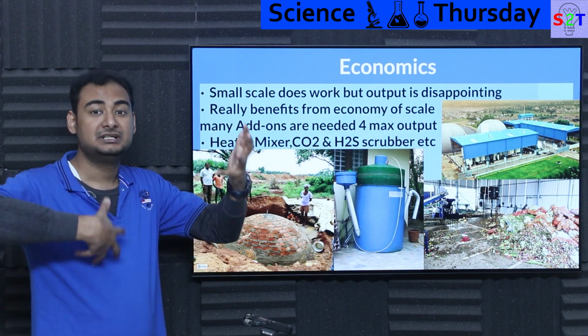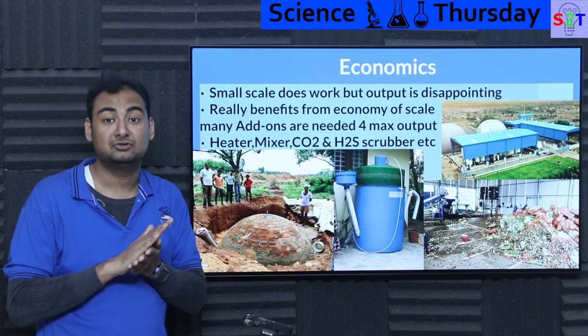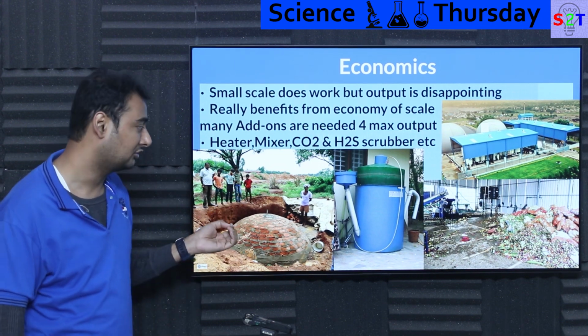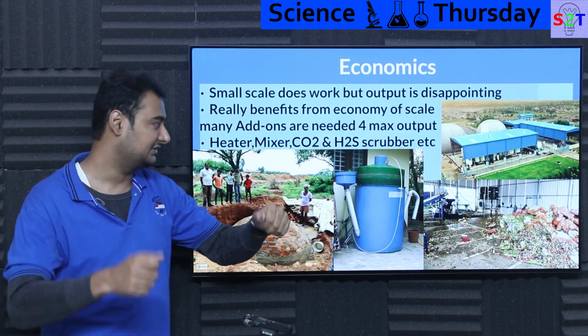Then you need a mixer, so things are breaking down, because you really don't want chunky material there. You want it to be turned into mush. Basically, the better the mush, the better the output. You want a mixer. Again, that does add cost. It's not economical to add those sort of things in these tiny units, but in a huge power plant, awesome.